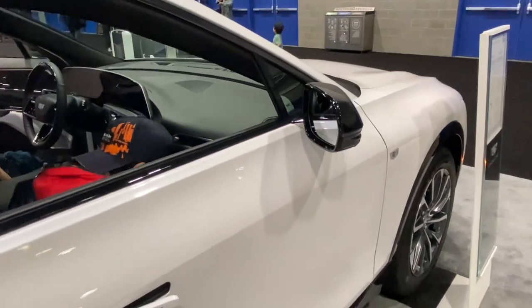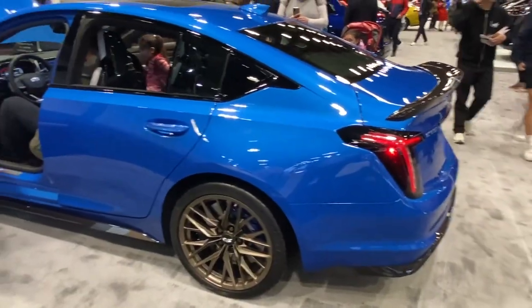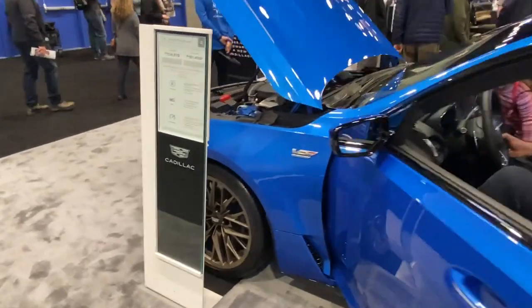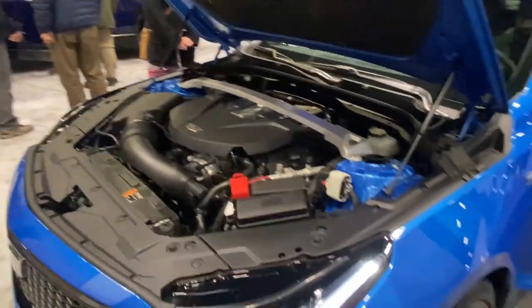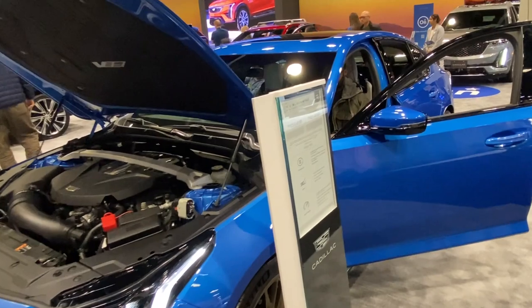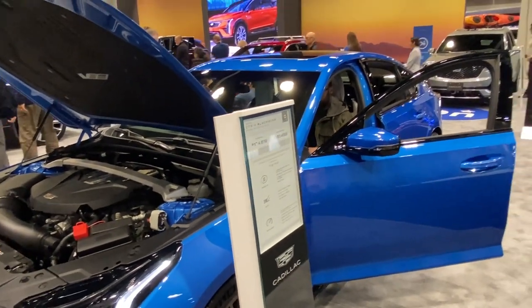Crazy. Here's a sweet car, CTS-V. Look at the horsepower. 659 horsepower. Also comes with a pretty hefty price tag, $151,000.